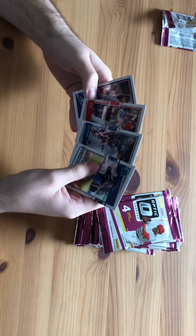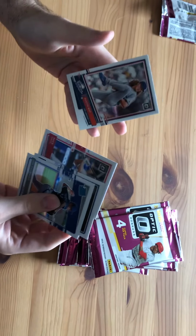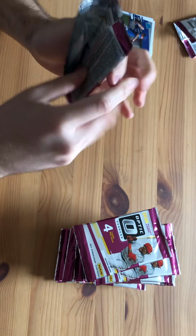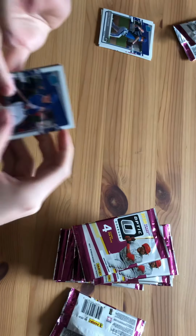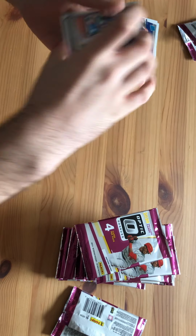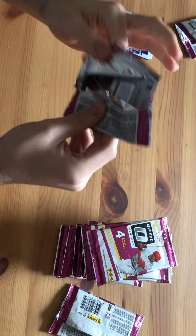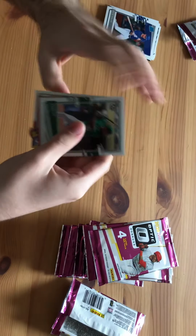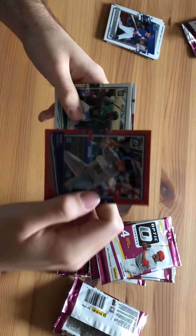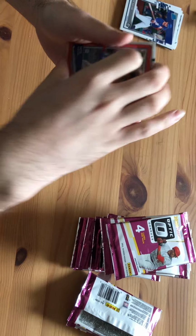We have these guys. We got, ooh, that's a Dustin May rookie. That's nice. Or the rookie. And a little subset right in there. Cody Bellinger, Josh Bell. We have a Pete Alonso. That's out of 60. That's nice right there.